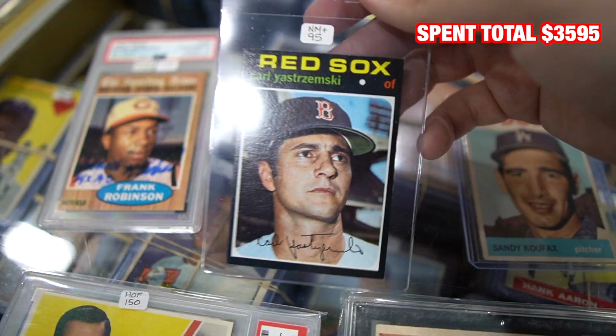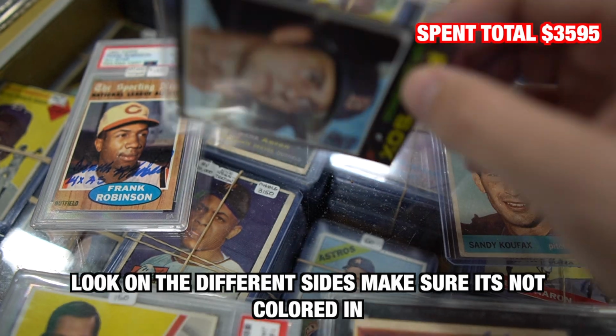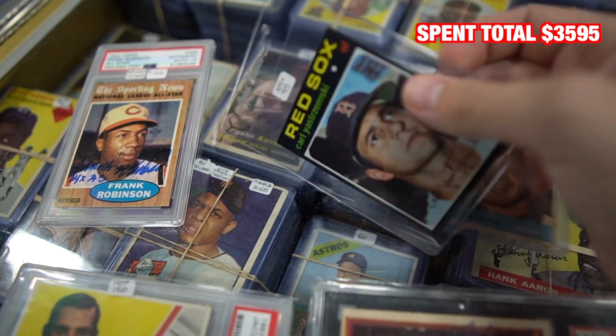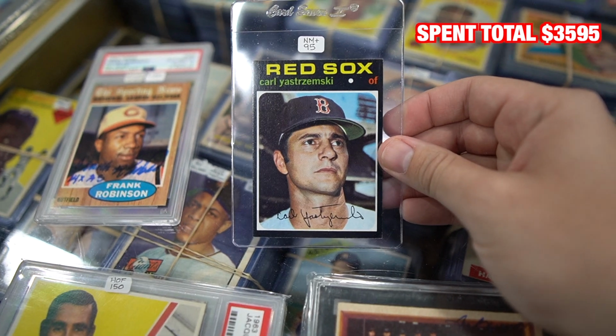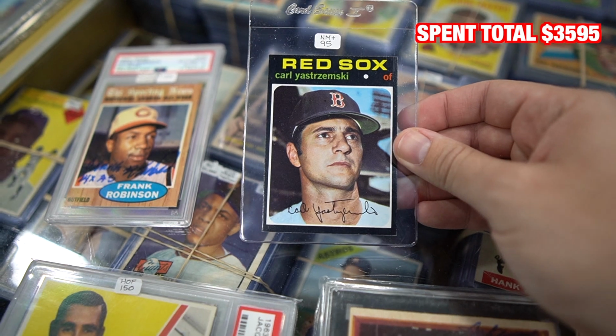And then I'm going to take a chance on this one. This Yaz looks really nice. By the way, tip for some new ones, look on the different sides, make sure it's not colored in. A lot of people did that with Sharpies. This did not have that, so really, really cool looking card on that one, and I'll send it into SGC and see how it does.